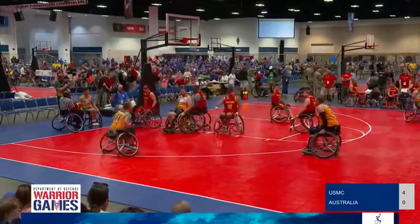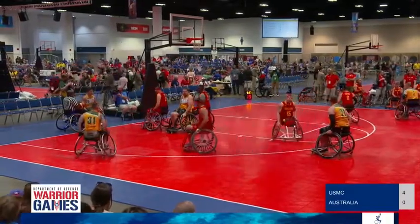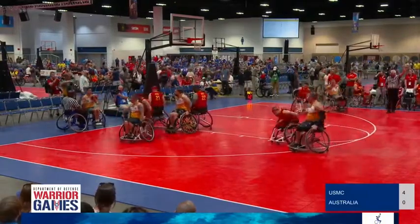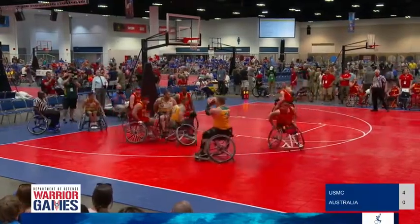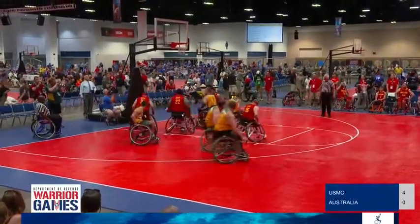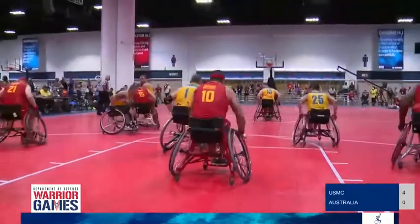We have Australia being coached by Joey Gugliotta and Jaime Baltazar, two coaches who've been involved in these Warrior Games for quite some time, great ambassadors of the NWBA. Number 13 receives the ball. That's Peters. Oh. Hardman just misses that bank shot on the left side. Rebound to the Marine Corps.